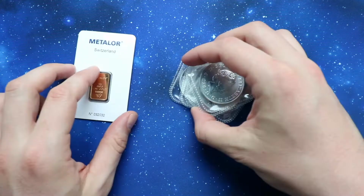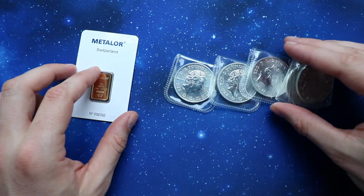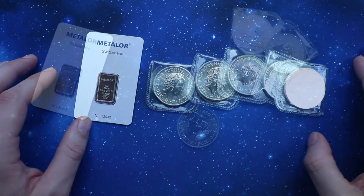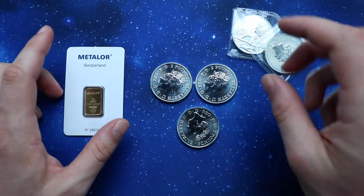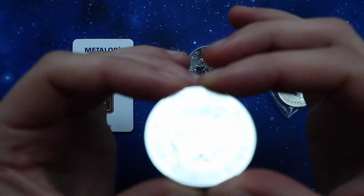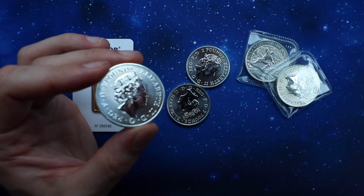So this month, I split my budget quite comfortably between gold and silver. For silver, I've been quite drawn to the latest design from the Royal Mint, which is the new Robin Hood coin. It's the first in a Myths and Legends series that the Royal Mint have started doing.